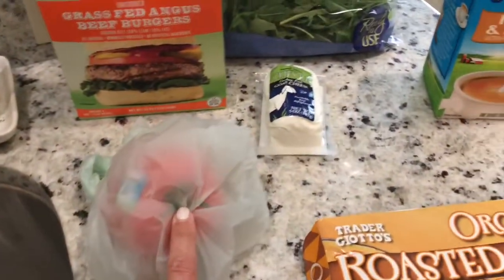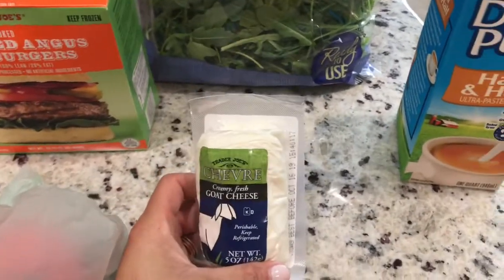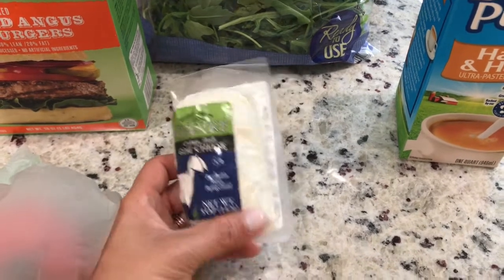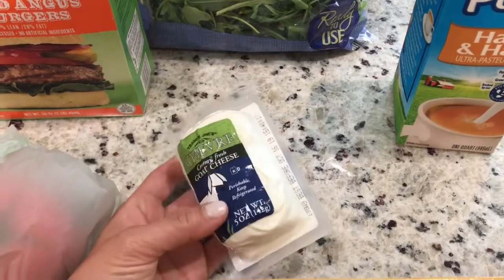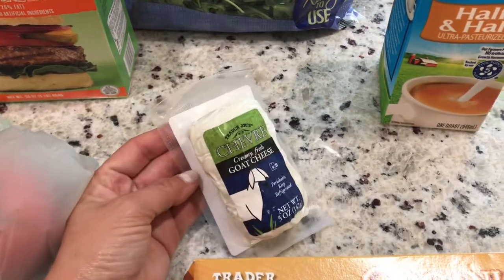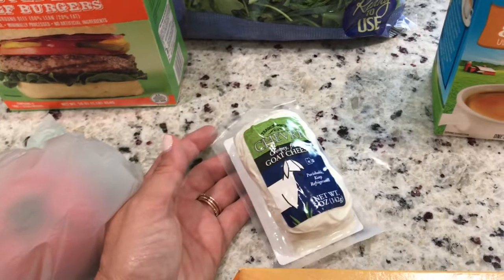Here's my tomato for my BLT, and then this is a go-to for me all the time because it's such a small serving of goat cheese. It's perfect for me to keep in the house, and it doesn't go bad before I can eat all of it, and I just love it. And I usually add that with the Trader Joe's pepper jelly, and then I put it on the Trader Joe's crackers, and it is such a good treat to have. Sometimes I make it a meal, and that's it.